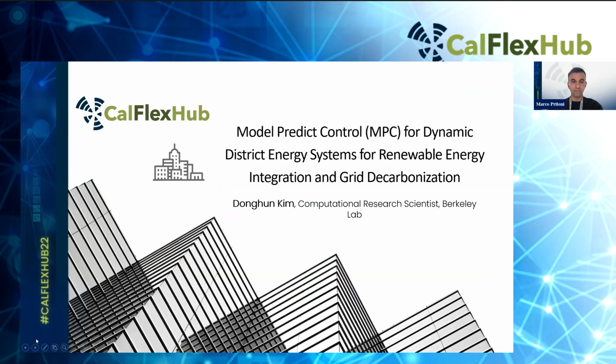Thank you, Spencer. This is a very exciting project with a pretty cool prototype that can both store energy and also allow for downsizing of the equipment for new equipment, which is pretty cool. And it's both for heating and for cooling. So we're going from this kind of example of storage for small commercial buildings to another example of storage for large campuses. And this is model predictive control, so an advanced control algorithm for dynamic district energy system for renewable energy integration and grid decarbonization. That's a long title. Dong-Hoon Kim is the PI of the project, and he's here. He's going to show us what the project is about and take it away.